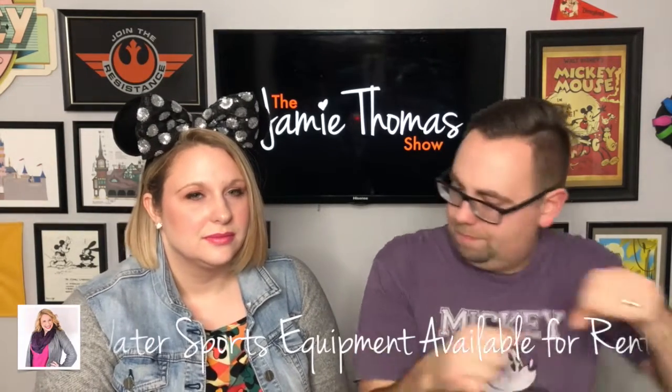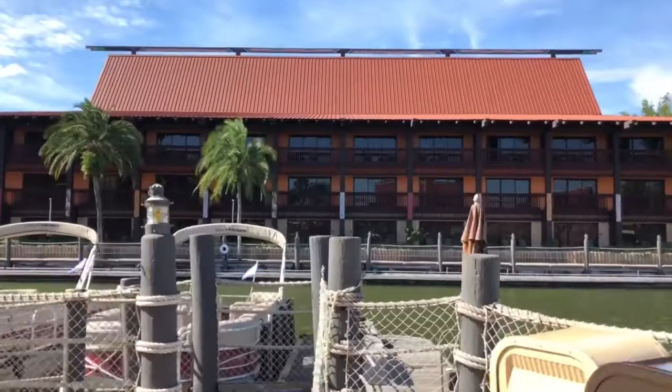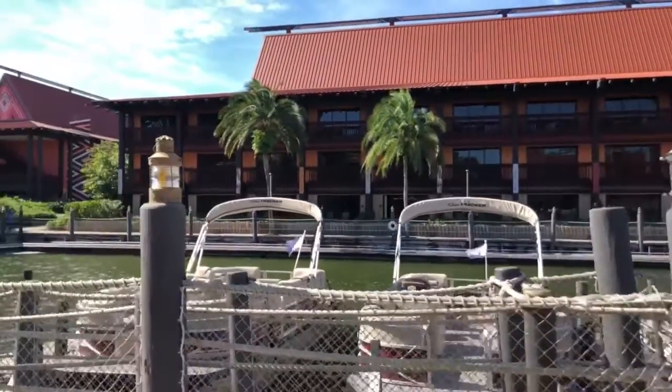It's awesome. So one of the cool things about the resort, like we've already said, is that it's right there on the Seven Seas Lagoon, and they will rent out a lot of water sports equipment, boats, canoe-type things or kayaks. There's lots of sporting equipment for you there. Obviously, it is an additional charge, but it's nice to have that availability.